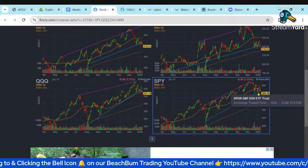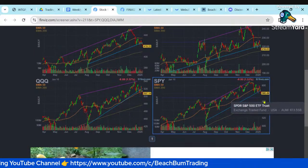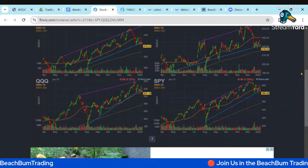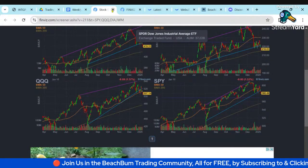Similarly with the SPY, although a little bit more resilience down below its trend. So that trend line is providing some resistance, with more downside to the pre-election low and also to its 200-day. So a lot of potential downside in all of these indices, in my humble opinion.